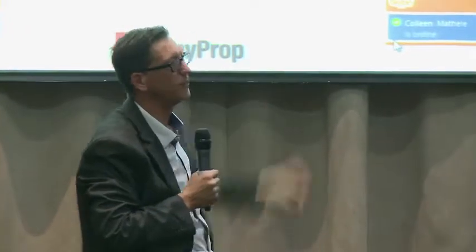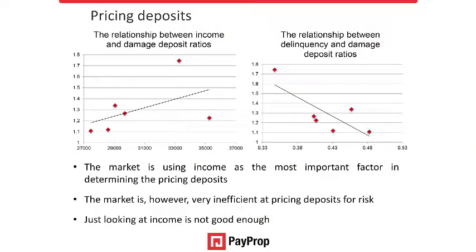That's quite obvious. But when we look at another dimension, which is the 0.33, 0.08, 0.43, that is the percentage of tenants who've had major financial delinquencies in the last 12 months. In other words, they've got a bill that's more than 90 days old. And then the weirdest thing happens.